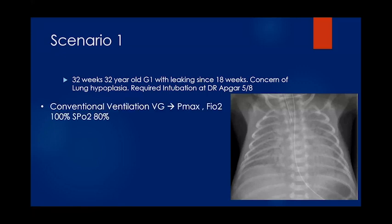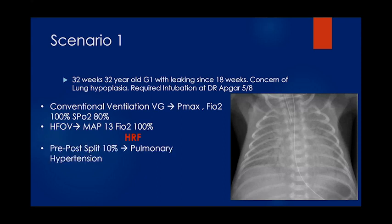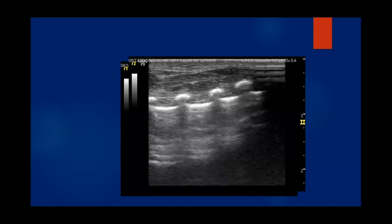So the baby had a rough start from the beginning, was on conventional mechanical ventilation, reaching the Pmax with FiO2 of 100%, barely satting 80% on a FiO2 of 100. So we switched to high frequency, with a MAP of 13. We didn't really go very high. We were worried about complications of lung hypoplasia and high PEEP. So basically, we had hypoxic respiratory failure. Pre and post SATs had a decent split as well. So we had suspicion of pulmonary hypertension, nitric oxide was started, and the SpO2 is around 70%. So we did lung ultrasound, and let's look at the findings together here.